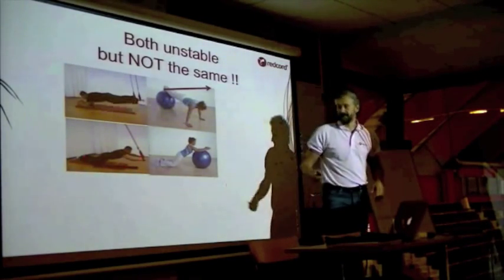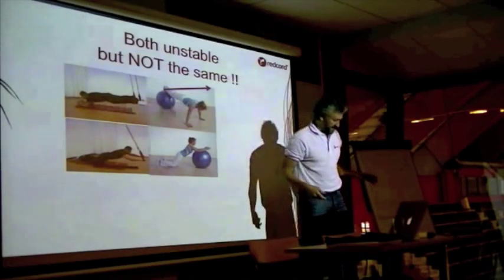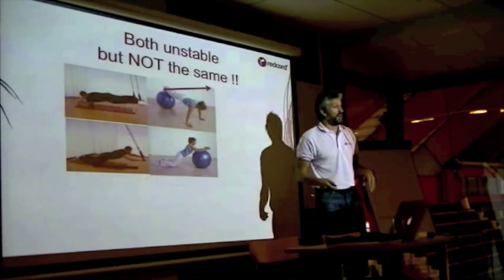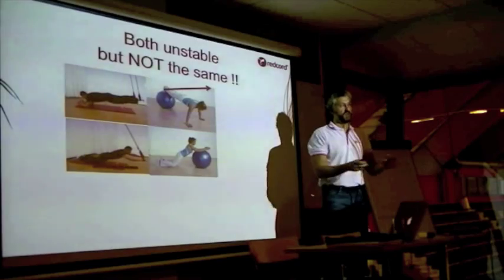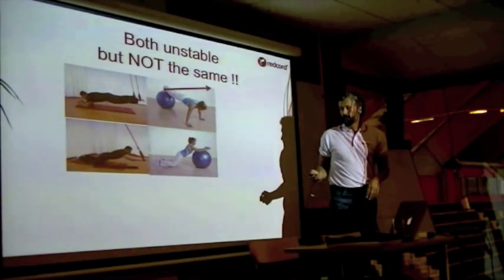Then you've got this exercise, the Superman. Are they the same exercise? Most people in the fitness branch say, yeah, it's the same exercise. I can do that on the ball. Aha, okay. Forwards and backwards. This one also wants to move sideways. That's okay, depending on your sport. But look what happens here.